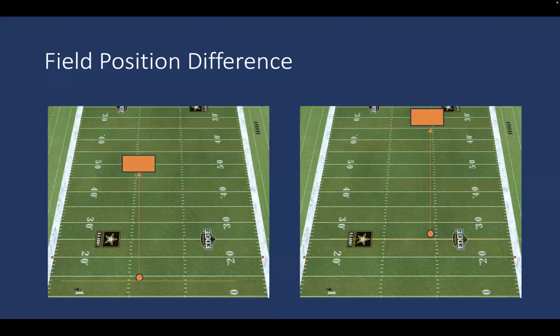Picture on the right. All right, our returner's heels were at the 30. He caught the ball at the 26, 27. He fielded it. All right. Now we go 3 and out. We have to punt it back, but we had that good field position change. Now they're starting inside the 35.